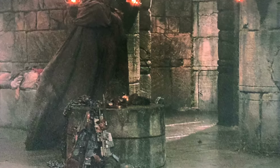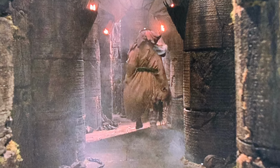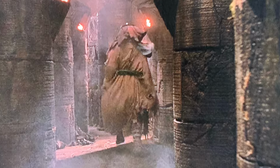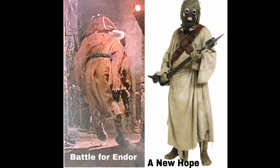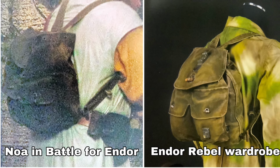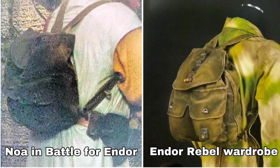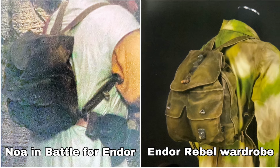Leaning up against this table, you can see many redressed Endor Rebel Commando rifles. And this guy who gets shot in the foot, I believe, and I could be wrong again, but I believe his robe might be that of one of the Tusken Raiders from A New Hope. Not super confident there, though. Noa appears to have the canvas version of the Rebel Commando backpack. There's 2 different backpacks that Rebel Commandos wear on Endor.